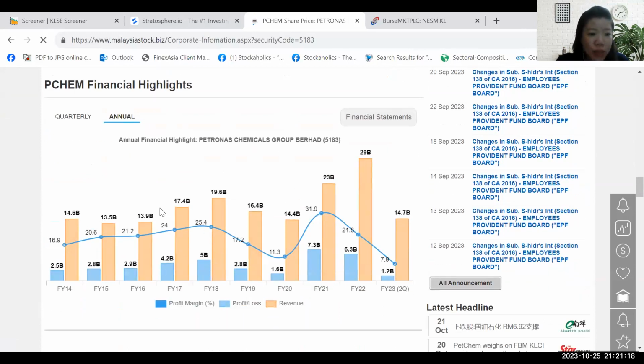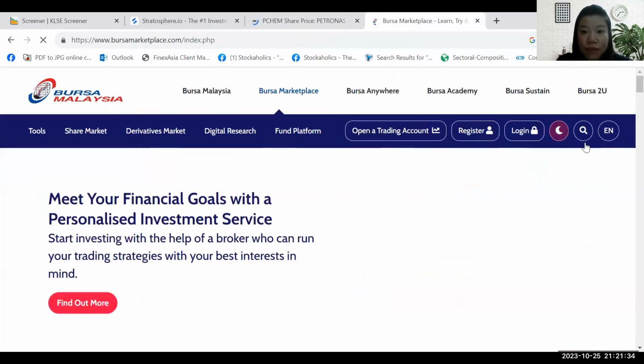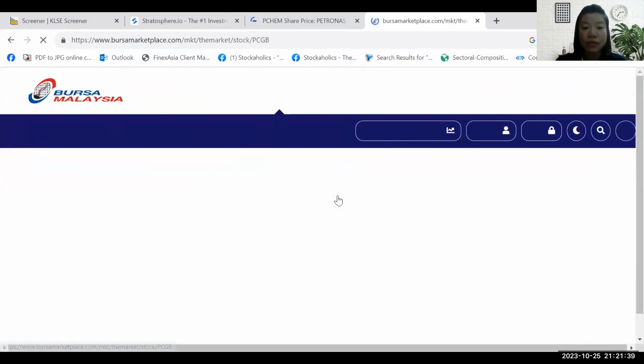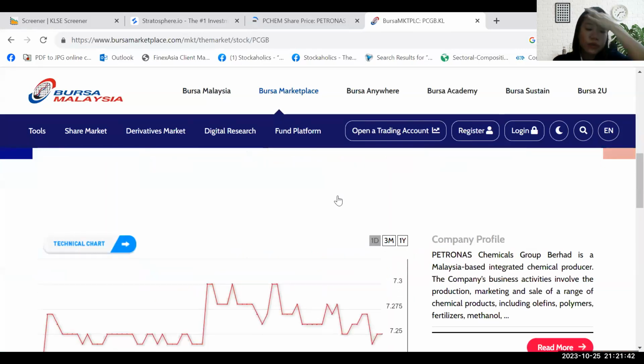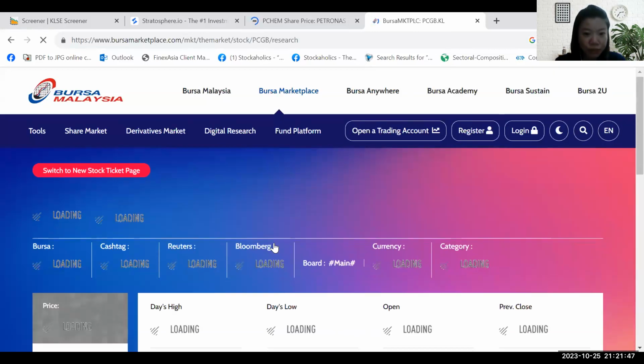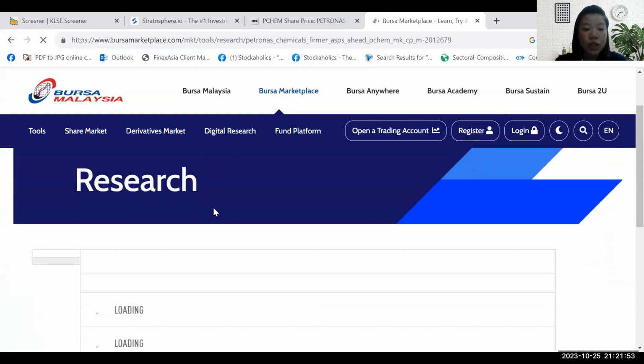Petronas Chemical has been growing, and earnings are expected to drop in the next few years. To have a better understanding, maybe you can refer to a research report on why there is a drop. So you can come to Bursa Marketplace again, and then you search for Petronas Chemical. Then you go to research. You scroll down. You will have the Maybank research, the latest one, and then you can download.